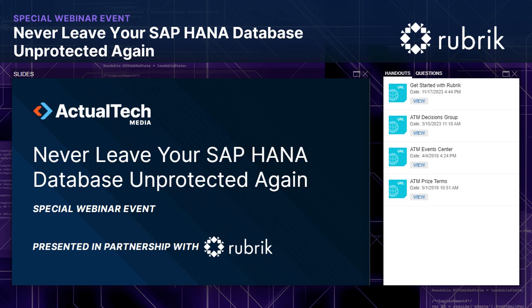So before we get too dark, here's the good news. Today, we have with us two top experts from Rubrik who are going to help us understand how you can get that speed and efficiency while protecting even the largest of your SAP HANA databases. So basically, we've got speed meets peace of mind. How cool is that, right?